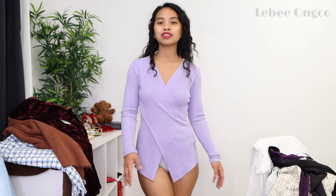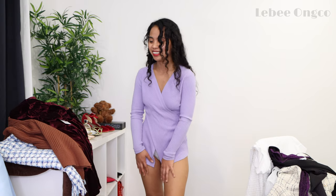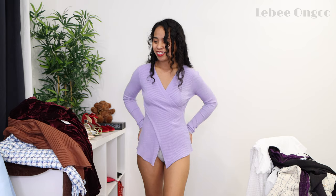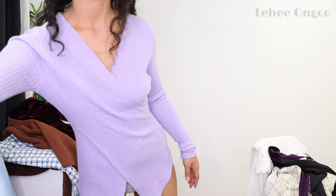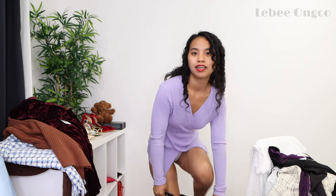So that's how it looks without the... So, yeah, maybe, because it's purple, black for this one. I have a black skirt in here, so hopefully it will work. This one is from Target. Okay. I don't know why I bought this one.